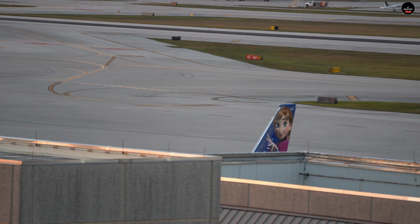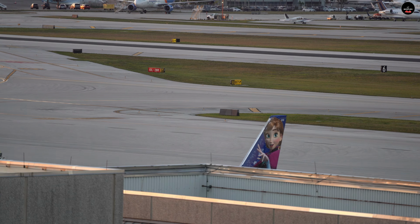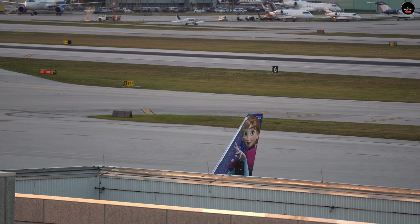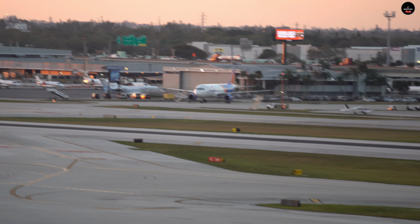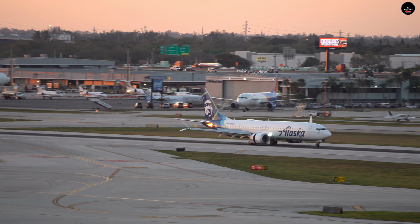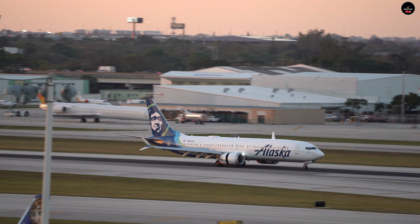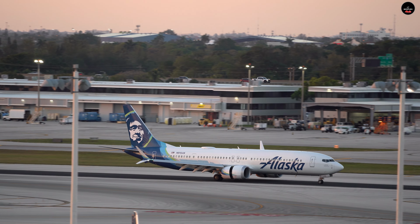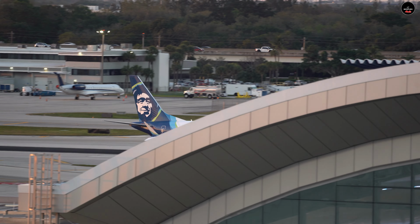Oh yeah, I have good news. Anna and Elsa are pushing back. I get a gorgeous golden hour departure for the WestJet Frozen 737-800 right in front of us. That's Alaska. Flight 360, I believe it was, is a 737 MAX 9 rolling out from LAX. Other thing that would have made today better would be if we got an Alaska special livery too.